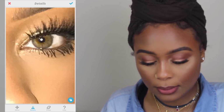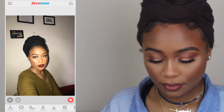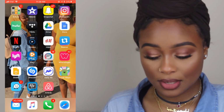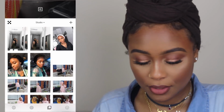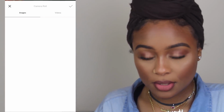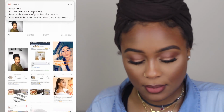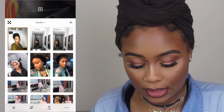Brings out the color in my eyes. See, before, after. Before and the after. Not done yet. I'm going to go into VSCO Cam. Now, VSCO Cam is super duper cool. You can do a lot with it. As you can see, I have a lot of pictures that I've edited. So I'm going to press new image to edit my image. And I'm going to import that, and I'm going to press this and start editing.